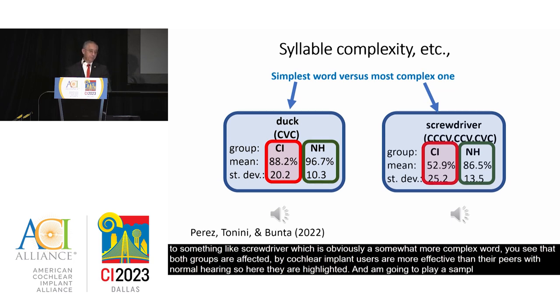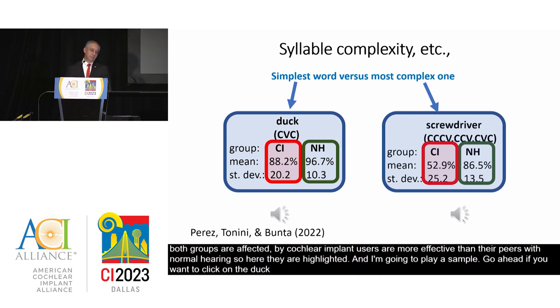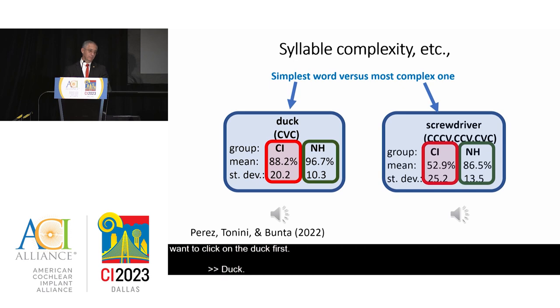So go ahead if you wanna click on the duck first. Duck. And screwdriver. Screwdriver. So there you go.